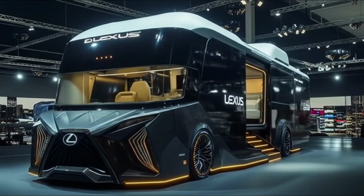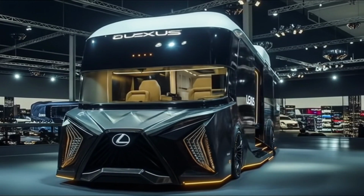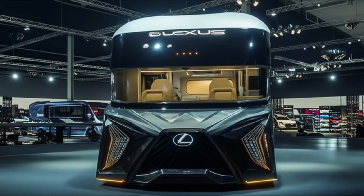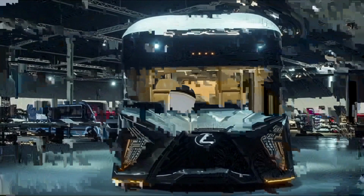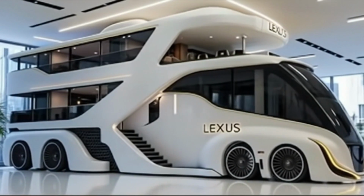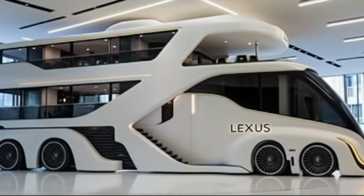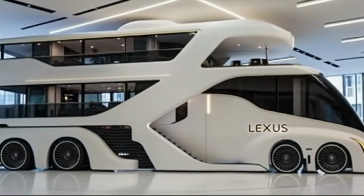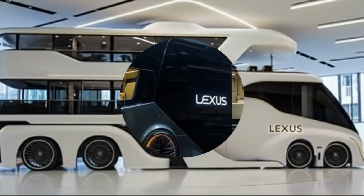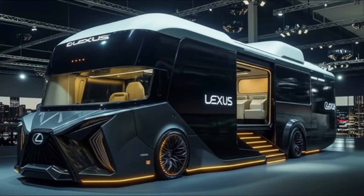In terms of pricing, the 2026 Lexus Motorhome Bus starts at approximately $495,000 for the base luxury trim. The fully loaded executive trim, which includes all the optional tech packages, solar upgrades, off-grid battery pack, and personalized interiors, can go as high as $675,000. It's certainly not for the average buyer, but for those who want to travel in unmatched style, comfort, and class, this motorhome bus redefines the segment.